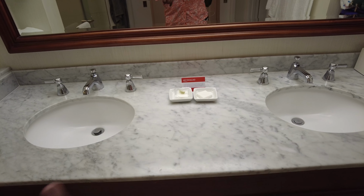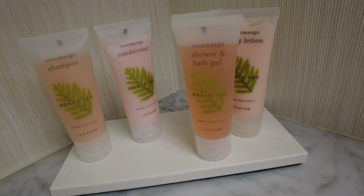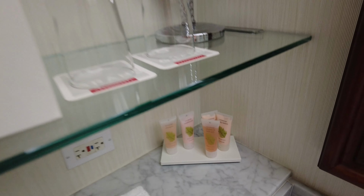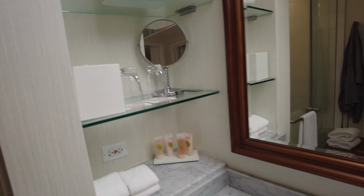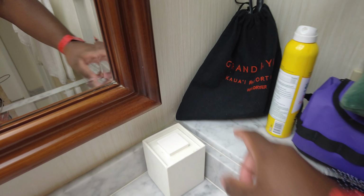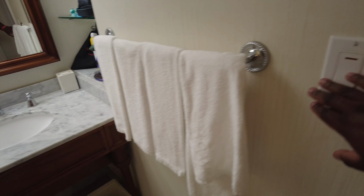Dual vanity here. And they also have some more of their amenities here. Plenty of lotion, shower gel, shampoo, conditioner. Some glasses. A nice little mirror. Hello again. Plenty of towels, face towels. We also have a hair dryer right in here. Don't mind any of that stuff. Trash can down below. Plenty of hand towels there. All right, let's move on.